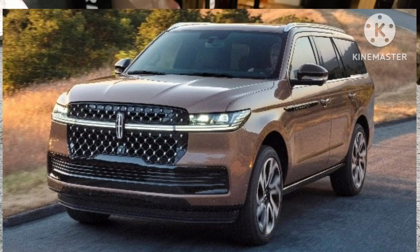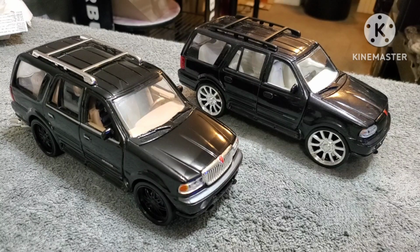No doubt. It's beautiful. And all this Navigator does is keep evolving and evolving. This has become their flagship truck of Lincoln. This has been the flagship of Lincoln, period, ever since the Lincoln Town Car has been erased from Lincoln. They haven't brought it back since the early 2000s. And so the Navigator has been surpassing that, and it's been their flagship ever since.